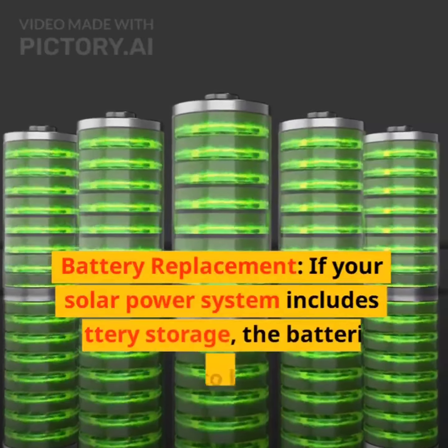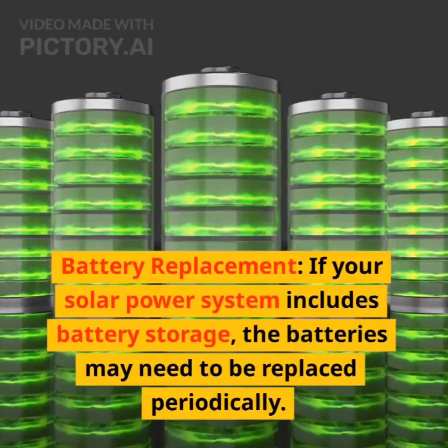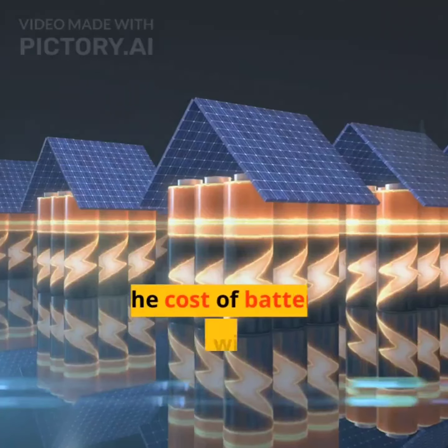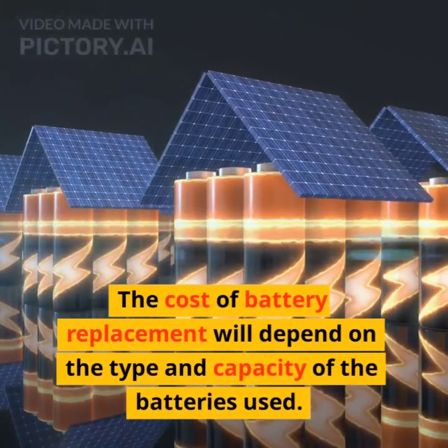Battery replacement. If your solar power system includes battery storage, the batteries may need to be replaced periodically. The cost of battery replacement will depend on the type and capacity of the batteries used.